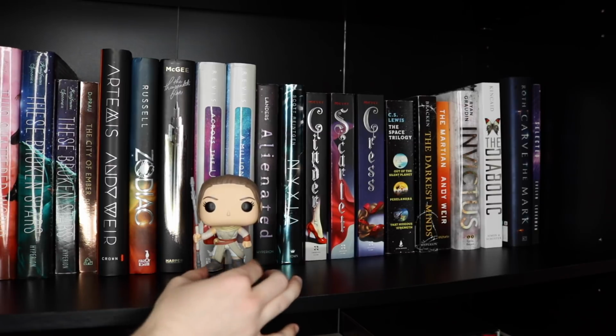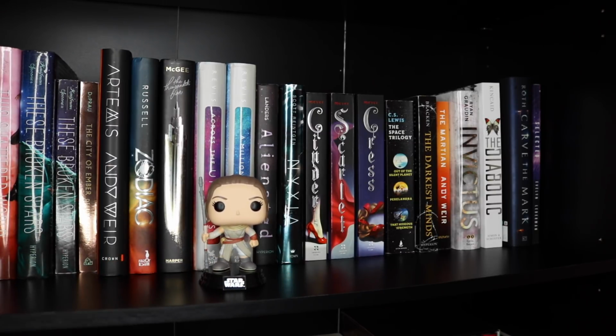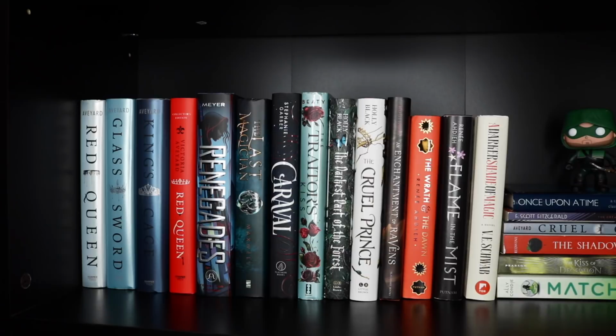Then I also have a little Rey bobblehead Funko Pop, and this is from The Force Awakens. And of course, Star Wars is one of my favorite series ever. And of course, how could you have a shelf full of sci-fi books without something to commemorate Star Wars with? So down here is my miscellaneous fantasy shelf. This one just has more books that don't fit on the shelf above it.